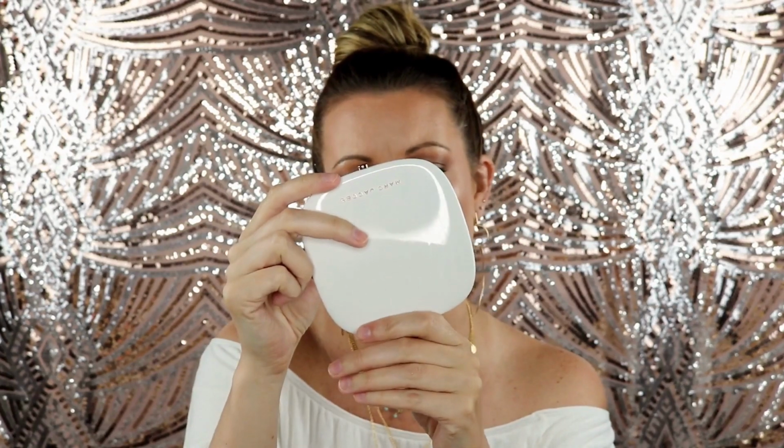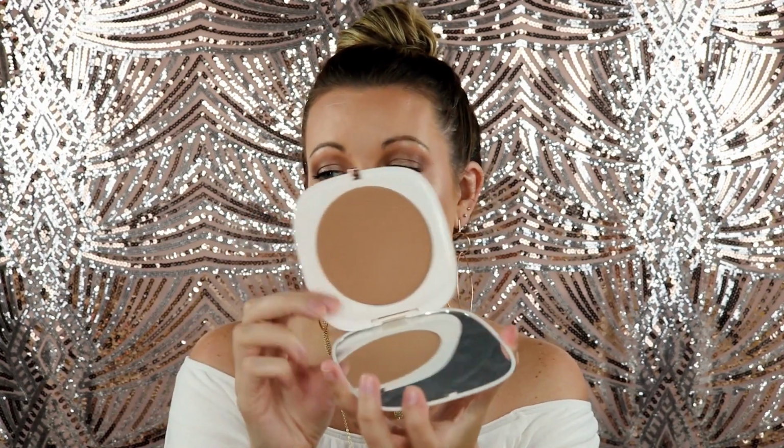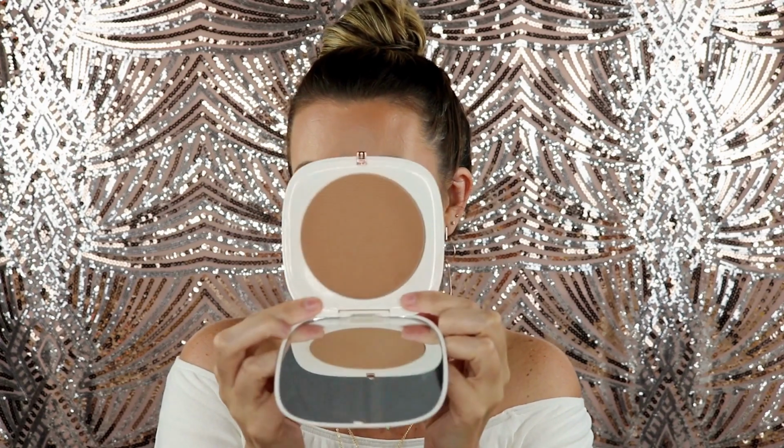The product here is the Marc Jacobs limited edition bronzer. This is the Omega Bronze Coconut Perfect Tan limited edition, and it's 104 Tantastic. So this is part of their coconut collection. I wanted to get this when it originally came out and I like missed it, and then I wanted to get like their regular.